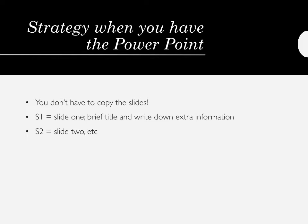And then the next slide comes up, you write S2, brief title, and then the extra information. Now, you can handwrite your notes, you can type your notes. That choice is completely up to you, as long as you are efficient at it. If you are a horrible typer and are very slow with two fingers hunting and pecking for letters, then maybe that's not the most efficient for you. Maybe you're actually faster to write them by hand.